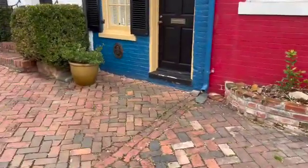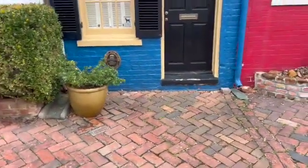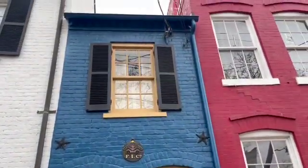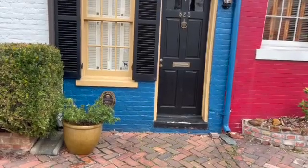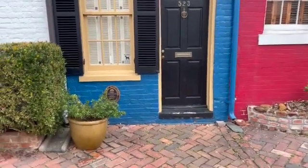And here it is. Now I read online that this is a private residence, so unfortunately we can't tour it or anything like that, but wouldn't that be neat if we could? I would love to see how it all worked out inside there. Wow.